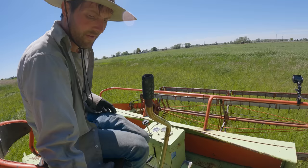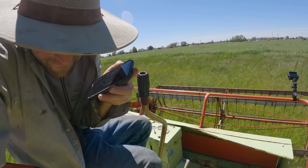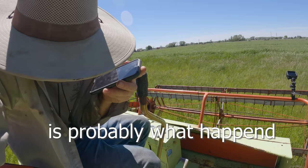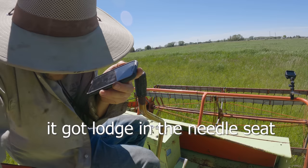Call my Uncle Mike. There's a needle valve. Obviously the float controls a needle valve. And if there's any kind of debris, which is probably what happened, because it didn't sit for a while. Yep. It got lodged in the seat, in the needle seat.